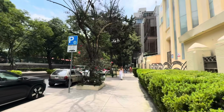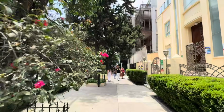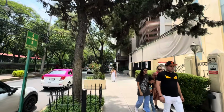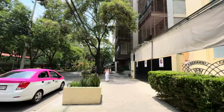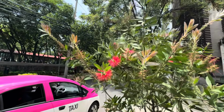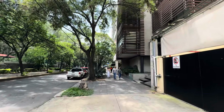But this is just beautiful, guys. Look at the variety of flora here. The trees, the flowers. Just a vibrant, colorful, clean neighborhood.